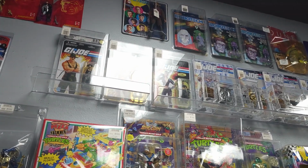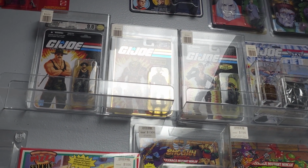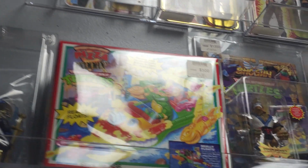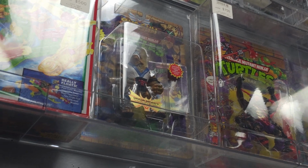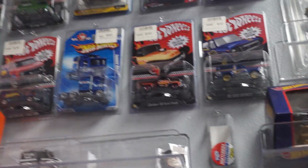And of course, Ninja Turtles and Joes. There's Sergeant Slaughter. That's pretty awesome. Love those Playmates turtles. Those bring back a lot of memories.